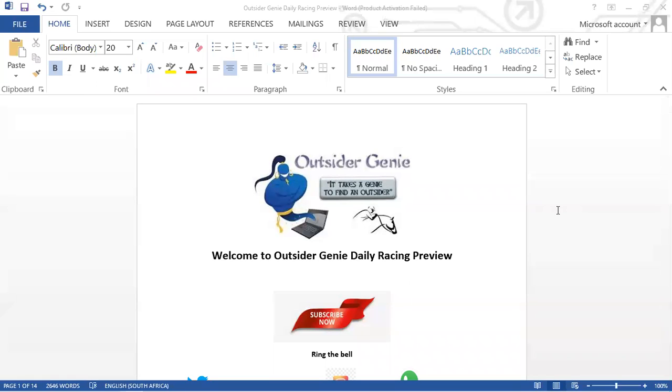We have the racing today from Turffontein on the inside track, the 11th of November. It's strange to have a Wednesday meeting at Turffontein. I don't know what the reason is for that, but let's have a look at the fields and the betting.